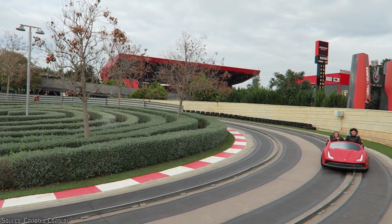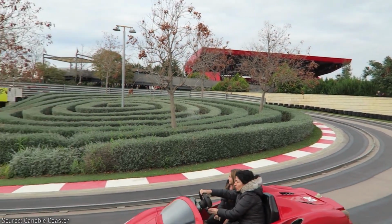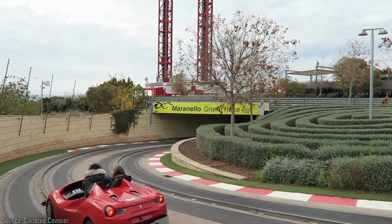Also, I need to point out a tracked ride called Maranello Grand Race, which after watching a few vlogs, I've observed that the cars just barely work and will stop randomly despite your input.